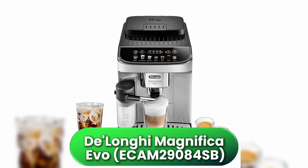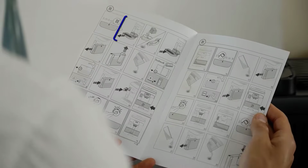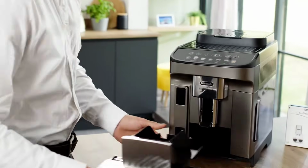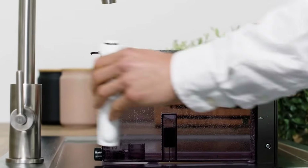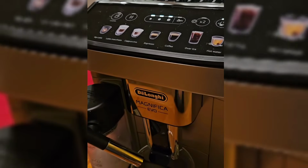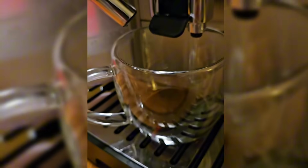Let's kick things off with the DeLonghi Magnifica Evo. This is your home barista in a box, no training required. With 7 one-touch drinks, including everything from espresso and cappuccino to iced coffee and a customizable My Latte, it's built for households or offices where everyone wants something different. The Latte Crema frother stands out, producing a silky foam that rivals your local cafe, and the conical steel grinder offers plenty of adjustments for your favorite beans.